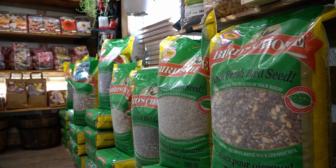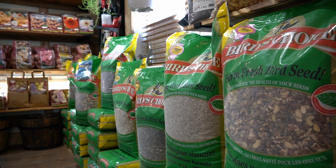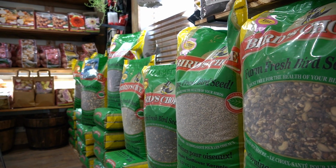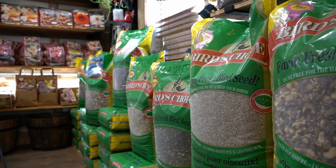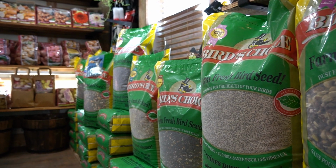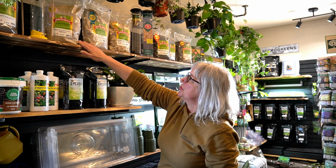Do you want to have seed in shells, or would you like seed without shells? Some people prefer a no mess or no waste. We have mixtures like that. And the feeders are differently suited for the seed to come out so that the birds can help themselves and you can watch them. Regarding the seeds with no shells, we have a nice selection here.